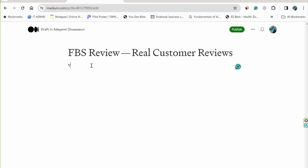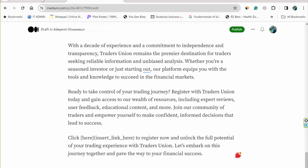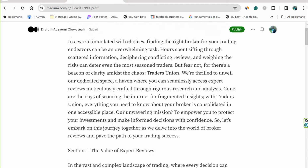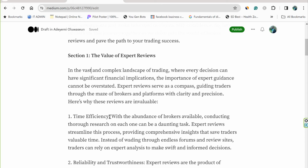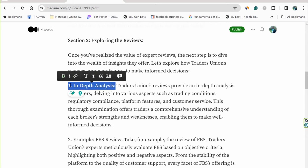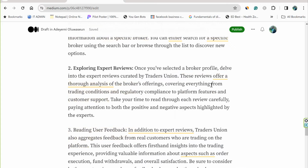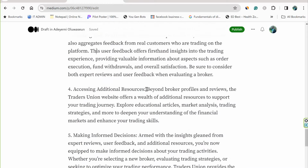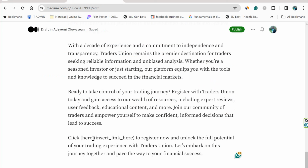Then I come to the story here. So as you can see, I already have my article on medium.com right now. So as you can see, now I can just do little things like this. I want to bold this. Okay, so now then I will key in my referral.